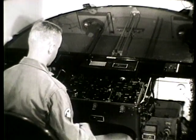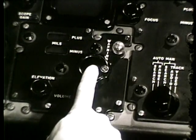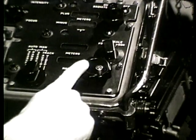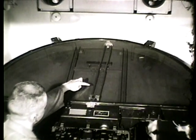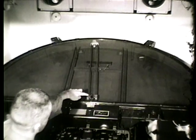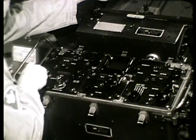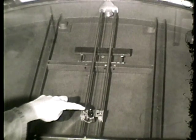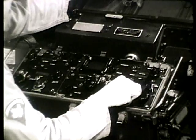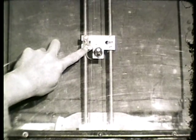The radar controls are grouped into three general sections: azimuth, elevation, range. Directly above the radar set control is the plotting board. It has a movable arm with an indicator light. They respond to the action of the azimuth and range controls. The small pencil light will shine through a battle map placed on the plotting board. It indicates the position of the range gate as set on the radar set control.